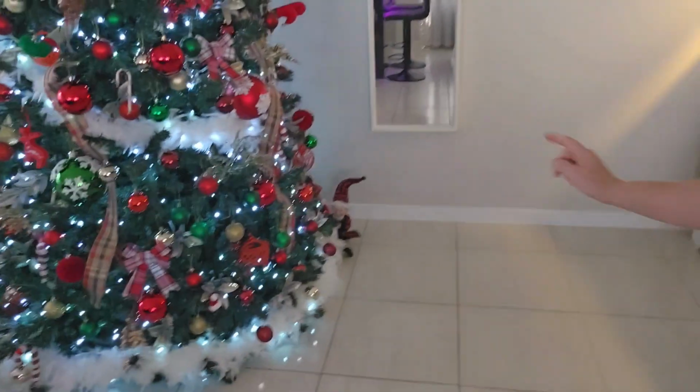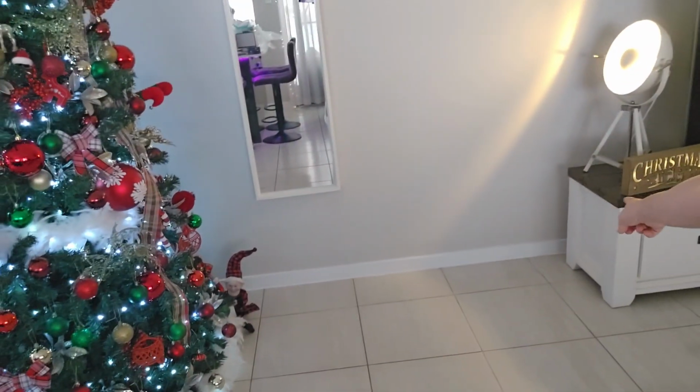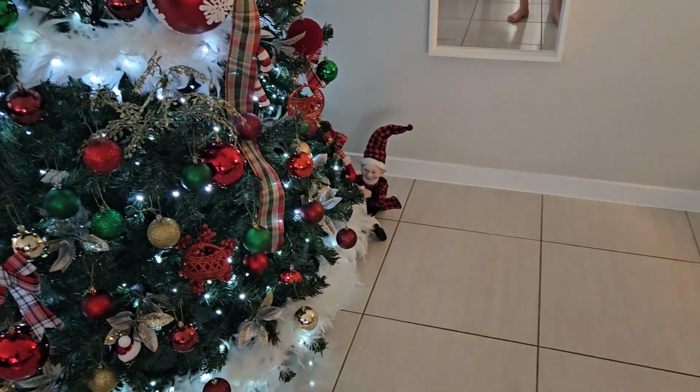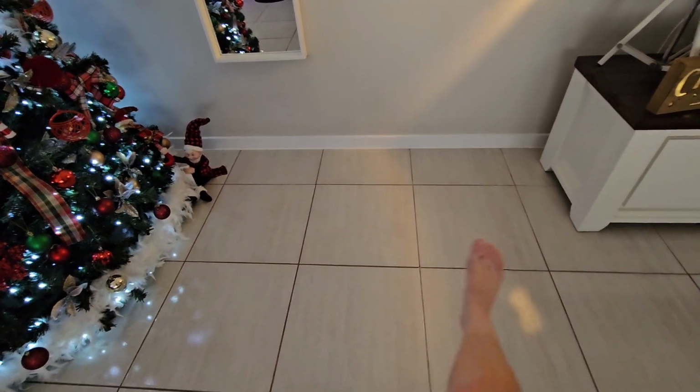But today, we are doing the Christmas village. So we're putting it here in between the tree and the TV unit. Doesn't look like a big space on the camera, but it actually is a really big space. I'll show you it up close. So that's the space there. I'll just zoom out. It's actually quite a big space. This is my foot in comparison. So that space there is going to be the Christmas village. And I'll show you why.